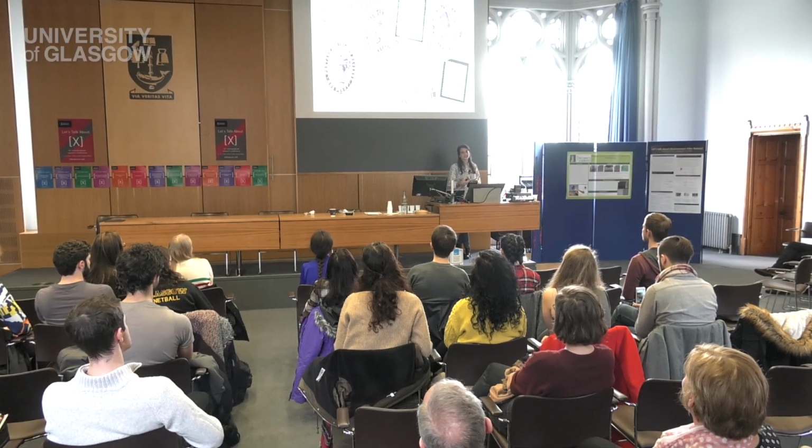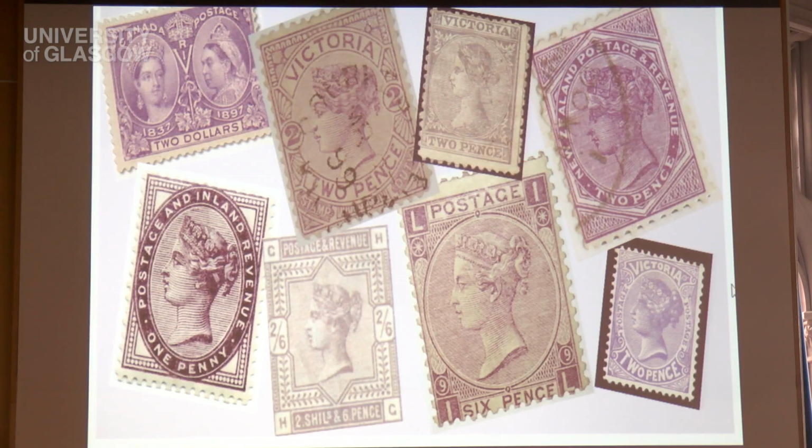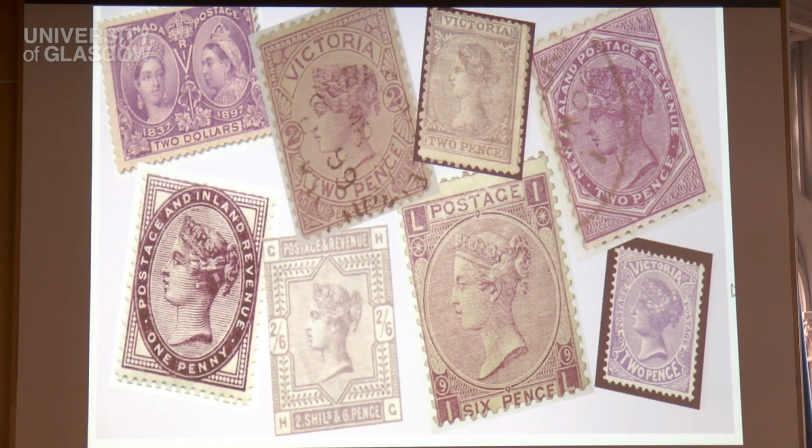So my project was an outreach and teaching project, and we decided to bring conservation chemistry to an advanced higher chemistry class. We wanted to use some objects, some samples that had mauveine in it, but it is obviously very difficult to just get samples with a very prestigious dye, until I found out that mauveine was used in some Victorian stamps. So as you can see, these stamps are all purple.